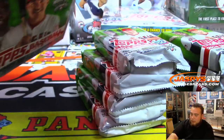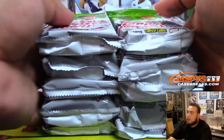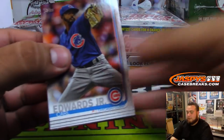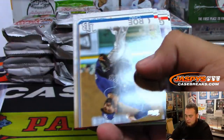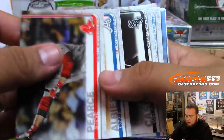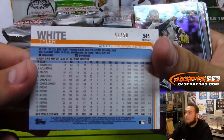I know there's a lot of short prints and stuff like that, and if anybody recognizes some of them, let me know so I can top load it. But our shipping team already has definitely dealt with a lot of these, so they should know what is a short print or not. So should be good. So good luck. Tyler White for Houston. That's number to 50.